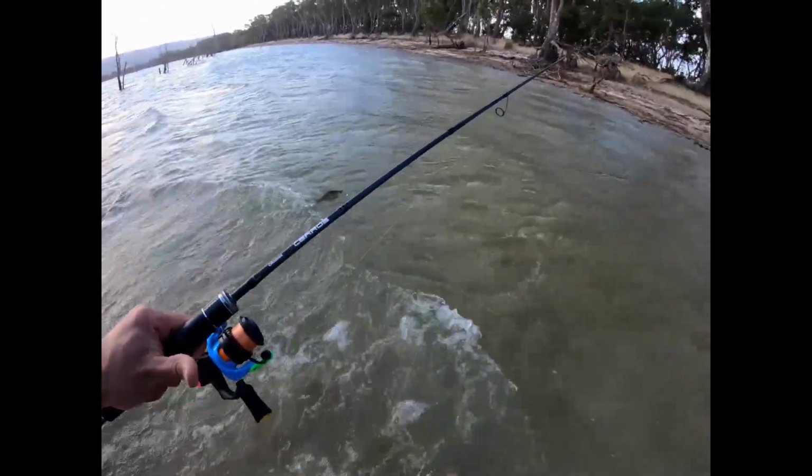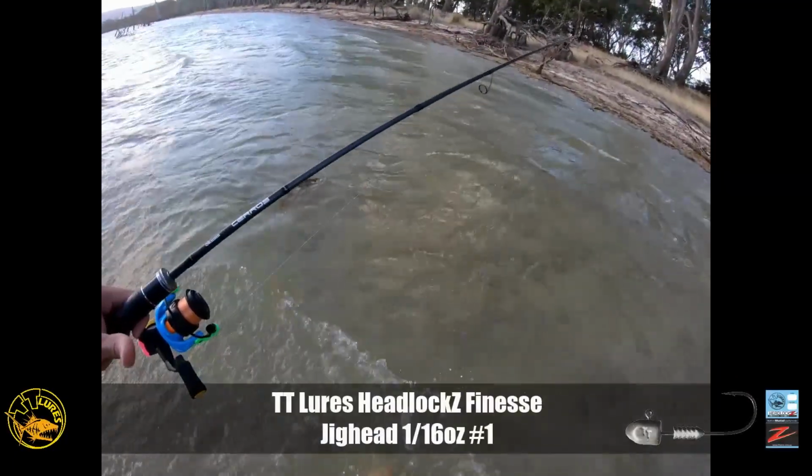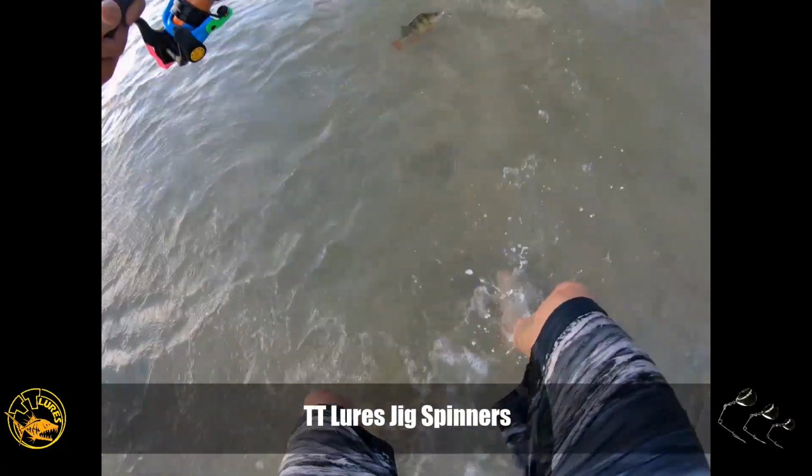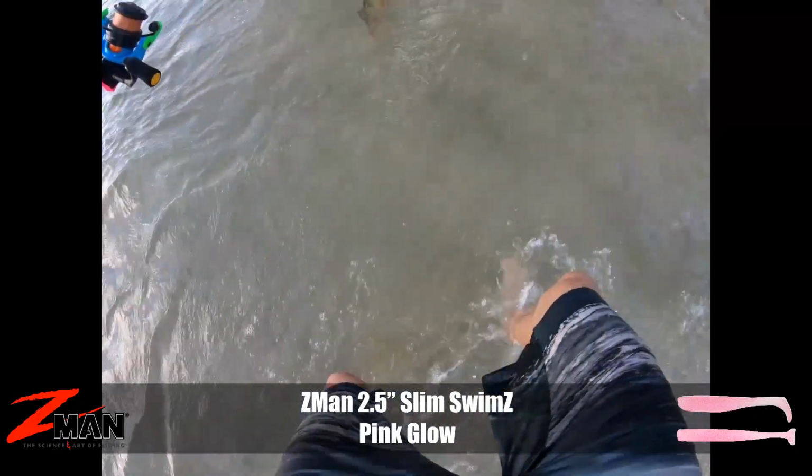Yeah, absolutely stoked. This is a beautiful fish. We'll just get him into the shallows. I'm using a jig spinner on a slim swim today. And that's the perfect presentation to get through all that weedy stuff because it's weedless.